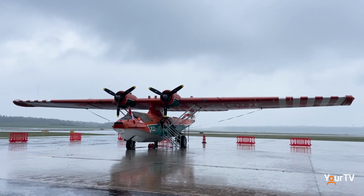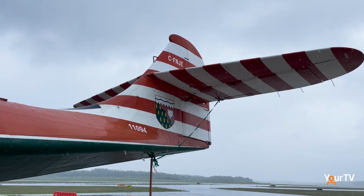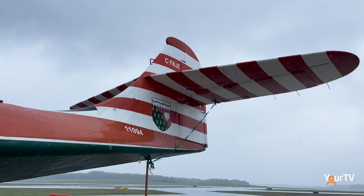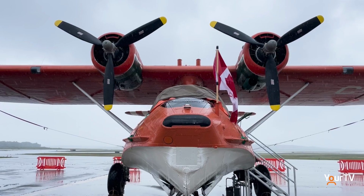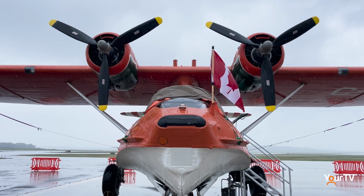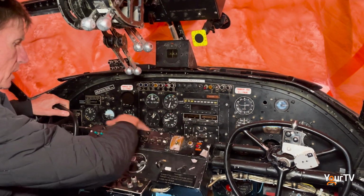This is Canso A, FNJE, one of a few Cansos that remain airworthy. This very Canso first took to the skies in 1944 as the Royal Canadian Air Force utilized this very model to escort convoys across the Atlantic. It now belongs to Fairview Aircraft Restoration Society. Captain Oliver Evans pilots this plane, and he is keenly aware of its significance to Canada's history in the skies.